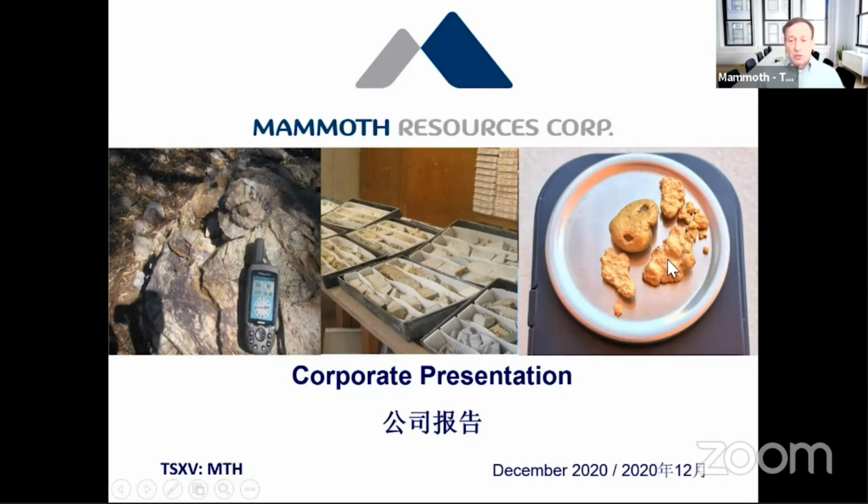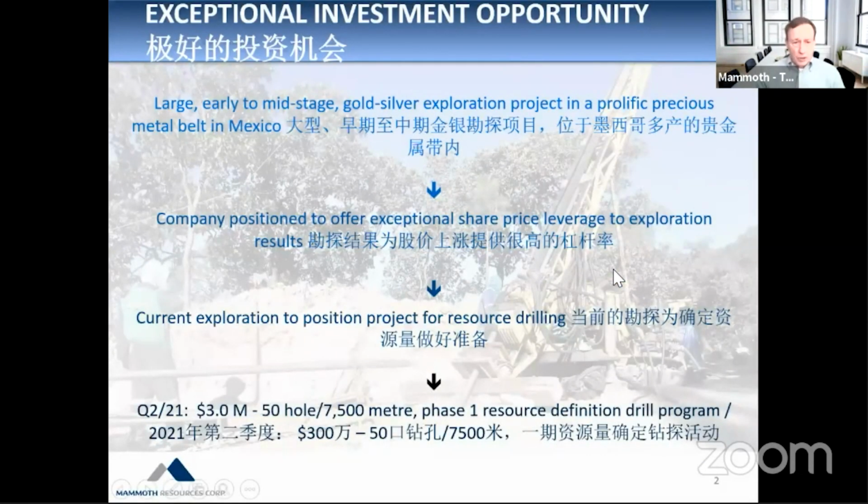This is not the type of deposit we're actually looking to mine, this sort of gold, but I just use this as an illustration of the abundance of gold on this really large project area where we have this gold mineralization. So I just want to highlight that because it's wonderful to see gold like that. So let me start sort of big picture.